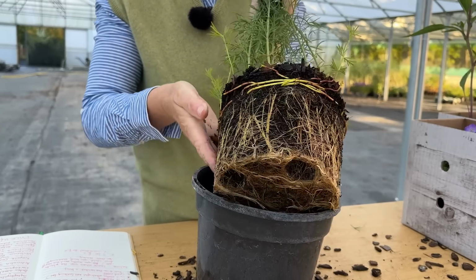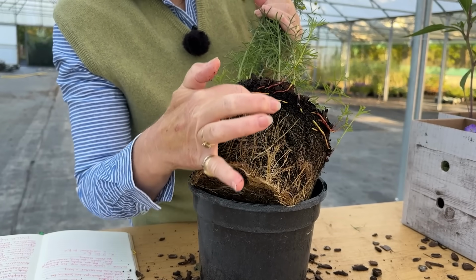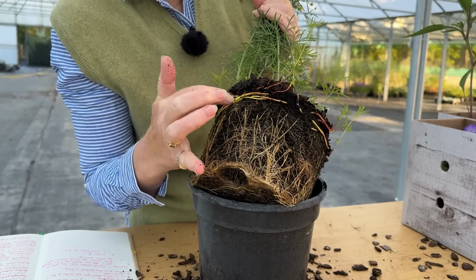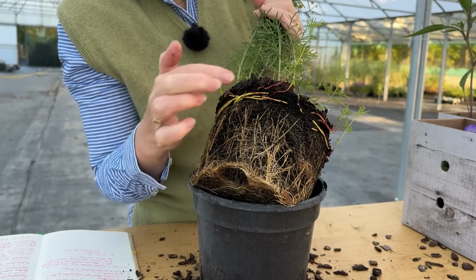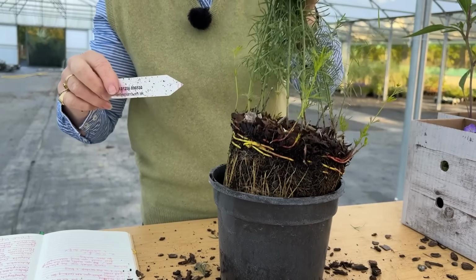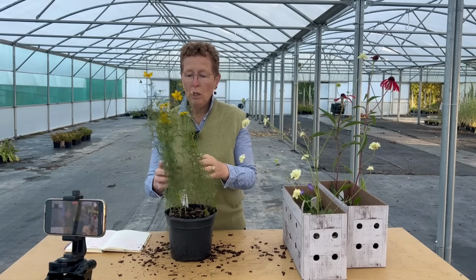So not only has this plant got its older sort of yellowing roots, which is what this should have, this is a Coreopsis, and it's got the new fibrous white roots as well. So you've got two types of root in there, and you've got its little runners, so it's going to grow around. So that is something to be looking out for very definitely when you're buying a new plant.